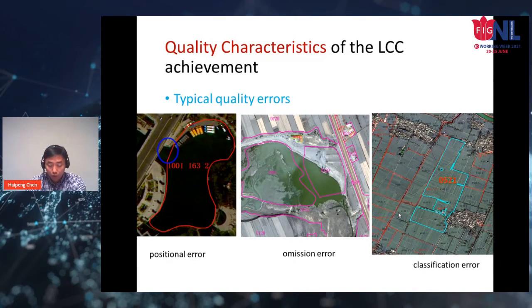However, due to the complexity and the diversity of land cover, also the varied geographic phenomenon and other objective factors, there are still some errors in the achievement during production, such as positional error, omission error, and the classification error, and so on.